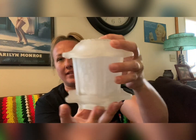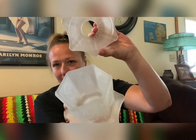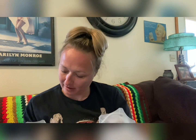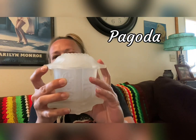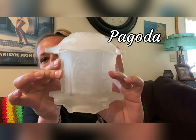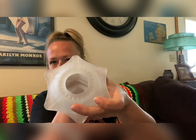This was the other fairy lamp that I got. Really pretty. Again, no chips or cracks. I don't know the maker on this one. It doesn't have any markings on it. But it's just like a pagoda, or I can't say it right, but you know what I'm talking about. Like the Chinese style, kind of. Okay, moving on.